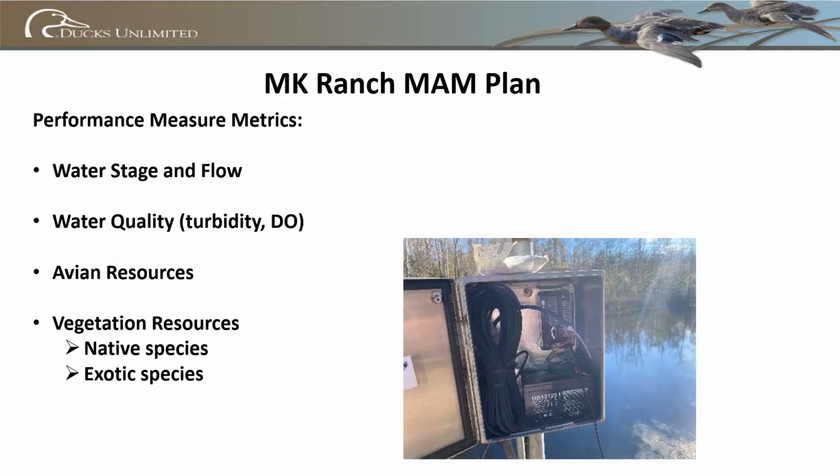Another feature, as I mentioned, is doing monitoring and adaptive management. So that's what MAM stands for. We have to come up with a plan for NIFWIF, so we're designing that now. Here are some performance measure metrics we're really focusing in on. Obviously, water stage and flow are going to be very important to measure as we understand the pre and post situation here. Water quality aspects like turbidity and dissolved oxygen we feel are going to be important.